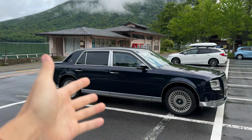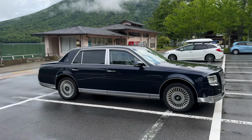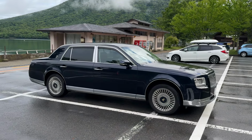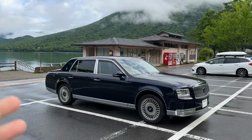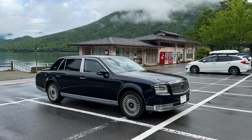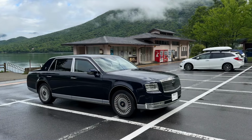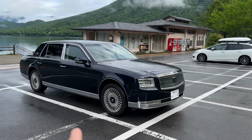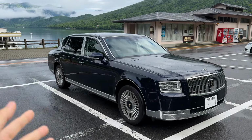Hey guys, good morning. So I've spent the last 5 days with the Toyota Century and it was really pleasant, a really comfortable limousine cruiser, well, driving it around Japan, right? I've probably driven close to 800 kilometers and it was really nice, okay? A mix of twisty roads, mountainous roads, B roads and also highway.